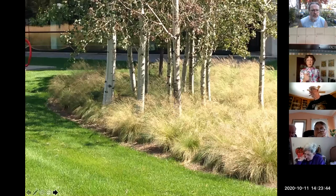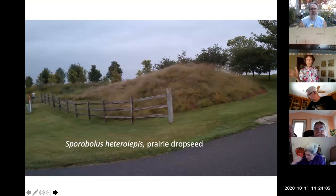This is prairie dropseed in the shade, but it's not very shady, right? So this is under a stand of aspen on the St. Paul campus. For the most part, most of these grasses like full sun. There are a few for shade, and we'll talk about those. But here's dropseed on a berm. Talk about dry, up in a really dry area, doing quite well there.